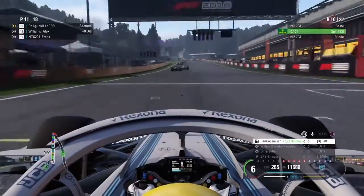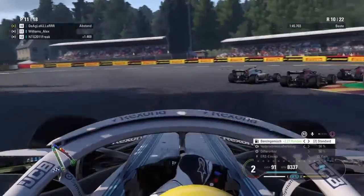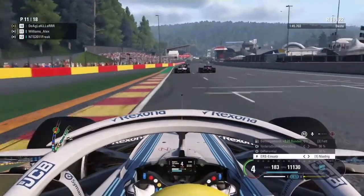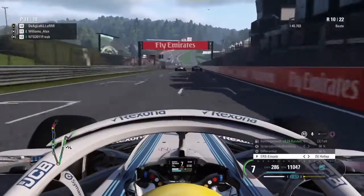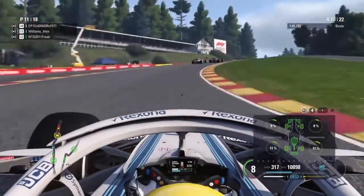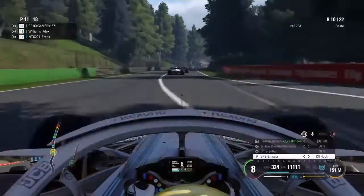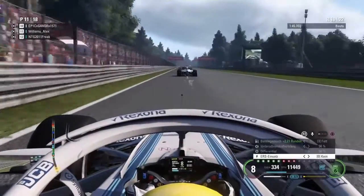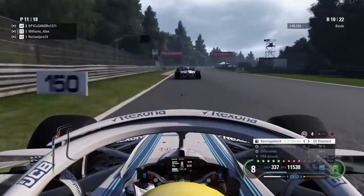At the moment we are able to stick with the guys ahead, but something that is also quite tricky is the traffic. People who start on a harder compound, who stay out longer, are basically blocking, or not blocking, they are just there, and you basically have to overtake them if you are on a different strategy, and depending on where you overtake them, it can be really good or really bad.